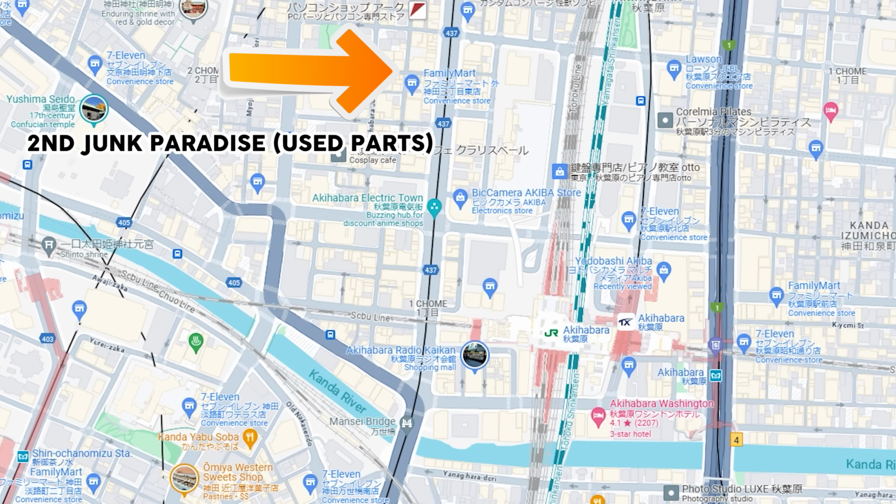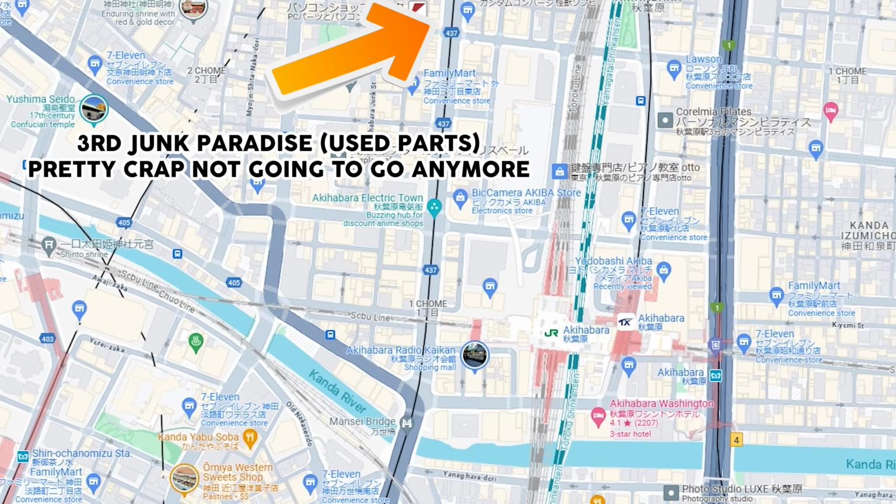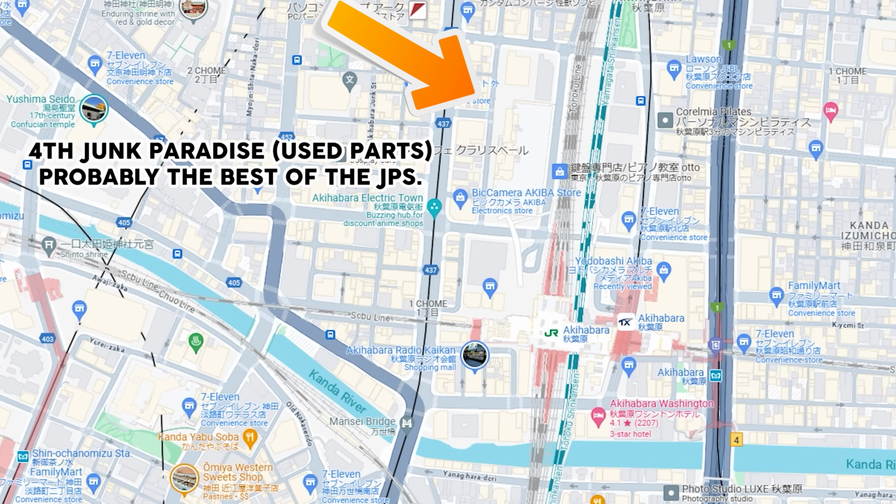And usually they've always got something every time I come here. I'm usually never coming up with a bust, whether it's new or used parts. So really good deals so far, and I've only visited three stores, and the other was a second Junk Paradise.